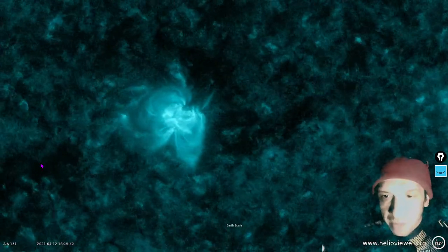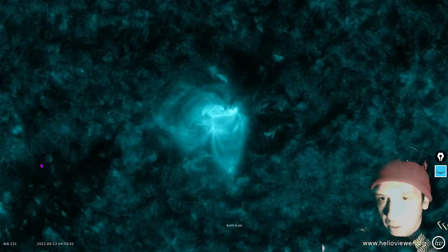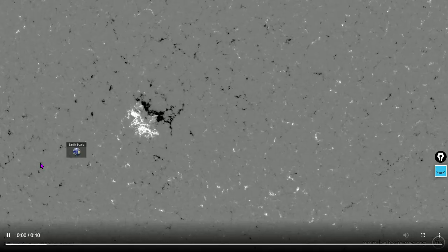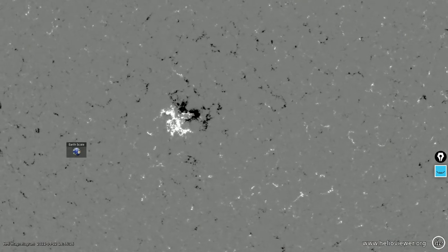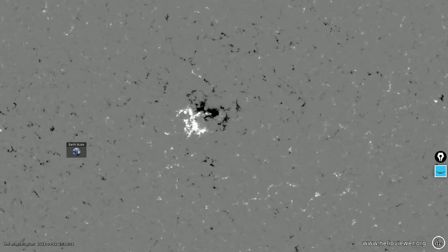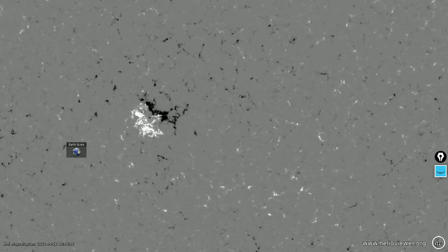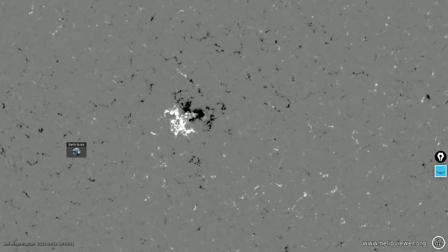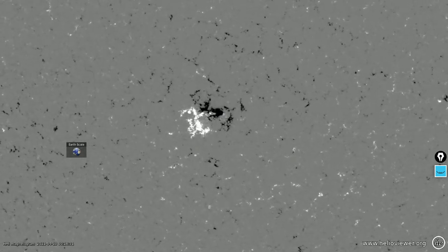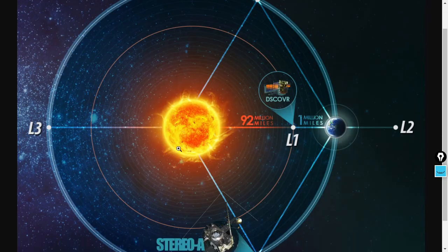And we've got some non-Earth-facing coronal mass ejections to show you. First, a close-up of the magnetic fields associated with sunspot 2814. I apologize if yesterday I was calling it 2815. I had the wrong number. 2814. So there's a close-up of the magnetic fields. And we've got opposite polarity umbrae there indicating it's a beta-class sunspot.